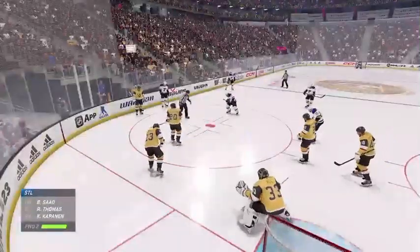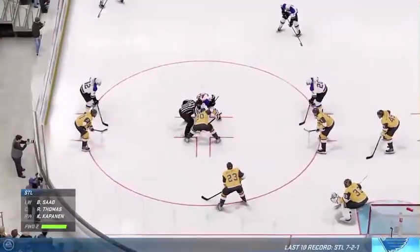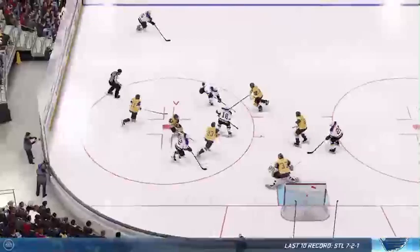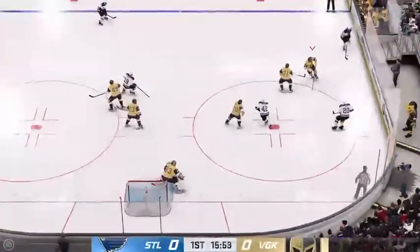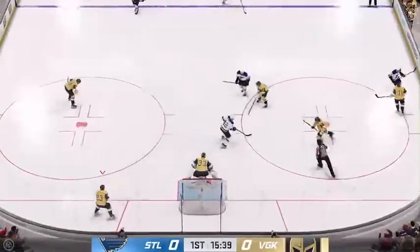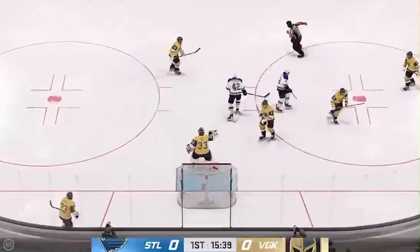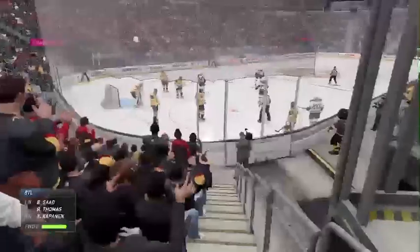Still plenty of time left in this frame. Still looking for our first goal. The Blues win the draw. And he makes the save. Well positioned save, and he has the rebound over in the corner. Here he is, wristed on net. Glove save. Thomas has been chomping at the bit to get back in the lineup. Now he is, and he gets a shot on goal.